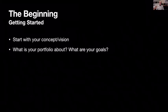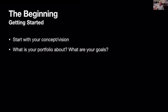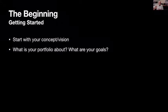First thing is, as with anything worthwhile, you have to start with your vision, with your concept of what you'd like this portfolio to be and what you would like it essentially to look like. So what does that involve? The first thing you have to ask is, what's your portfolio about? What are the goals of the portfolio? If you came to me and said, Les, help me with the portfolio, I would ask you, what are your goals? How do you intend to use it?